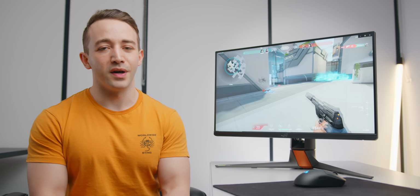Now I have no doubt that there are some elite gamers out there that have tens of thousands of hours in games like CSGO that would be able to reliably and consistently tell the difference between 240 and 360Hz, but that is going to be a seriously small group of users. So does that mean that the 360Hz PG259QN is a pointless monitor? Absolutely not, because this monitor does something else really well, and that's super fast response times.